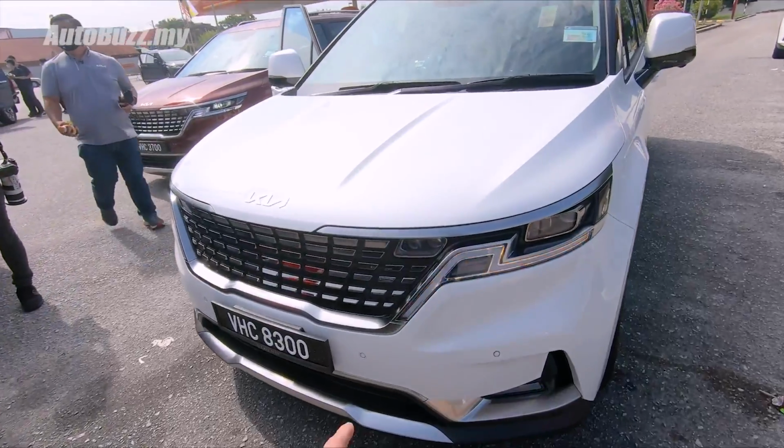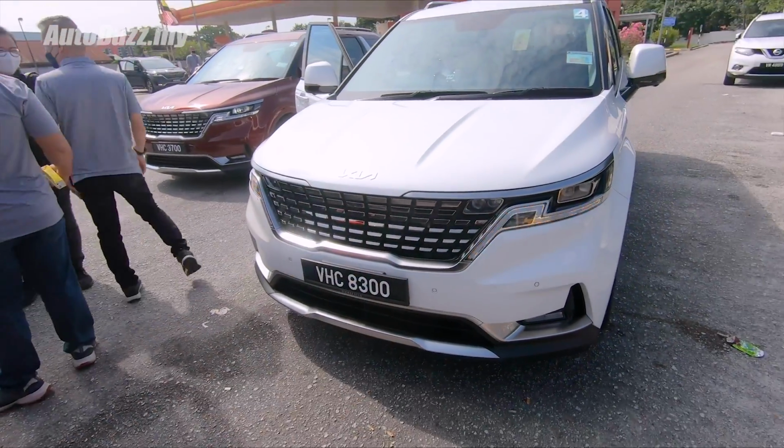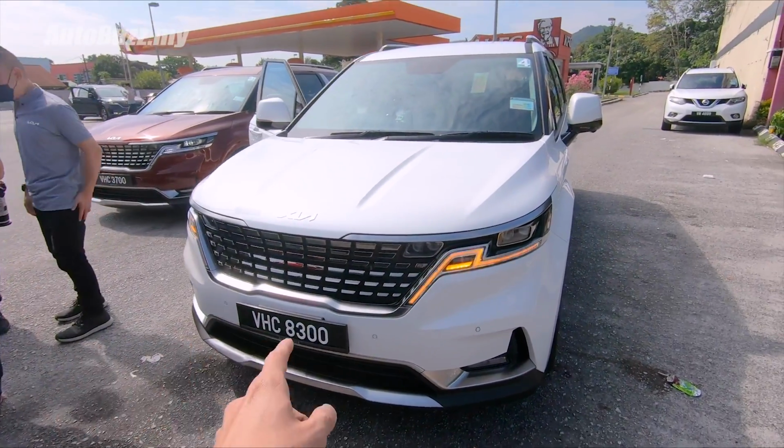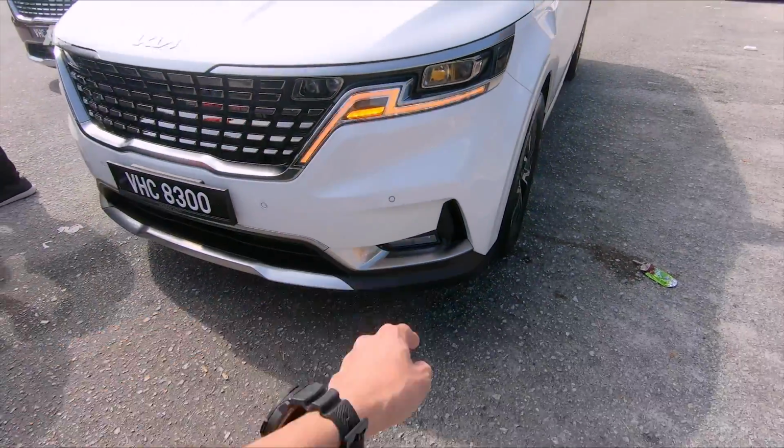I think it's quite cool that they have the high beam lights integrated into the grille as well. It makes it look part of the grille. So these are your normal headlamps, these are for your high beam fog lights.